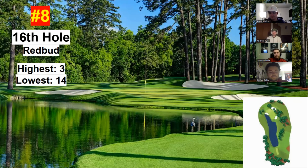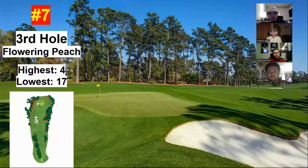We'll go to number 7 now, which is the third hole, the short par 4, Flowering Peach. A huge discrepancy again. Highest is 4, lowest is 17. Two of you guys hate this hole. Wait, I miscalculated. The average is correct, but the low is wrong. The low is 14 by Carson, and the high was by Andrew.